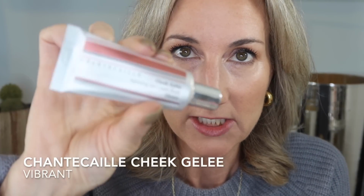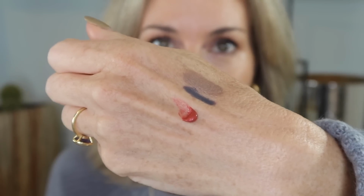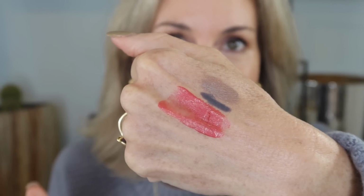Then for blush, I've absolutely been loving this Chantecaille. This is the Cheek Gelée in Vibrant. And this is such a pretty pop of color here. So here is what it looks like. Yep, it looks bright, but you can sheer it out. But I just feel like it has been giving me the prettiest healthy flush on my cheeks.